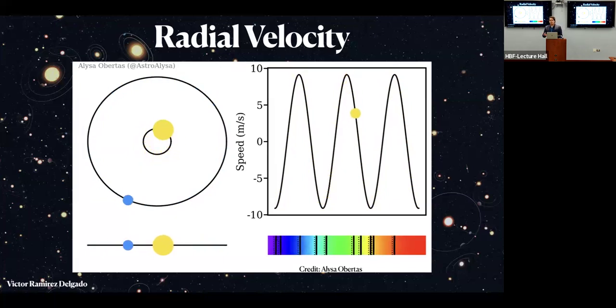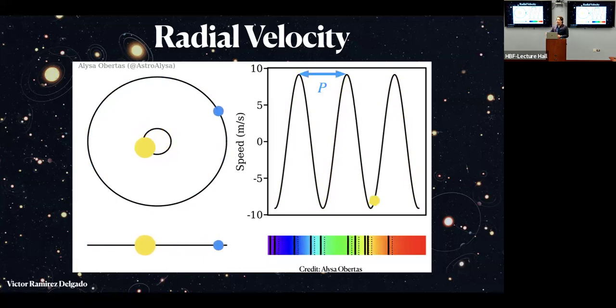Ultimately, what we're left with is a time series that shows us the oscillations of the star as it moves over time. From this time series, we can infer several parameters of the orbit of the planet. For example, if we look at how long it takes for one oscillation to repeat, we can extract the orbital period of the planet. If we look at how big the curve is, we can extract the semi-amplitude, which tells us about the mass of the planet.